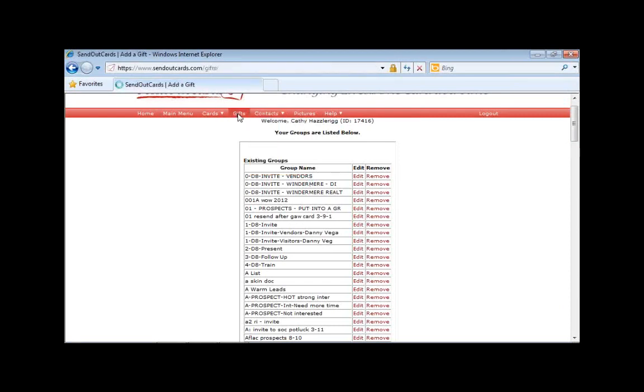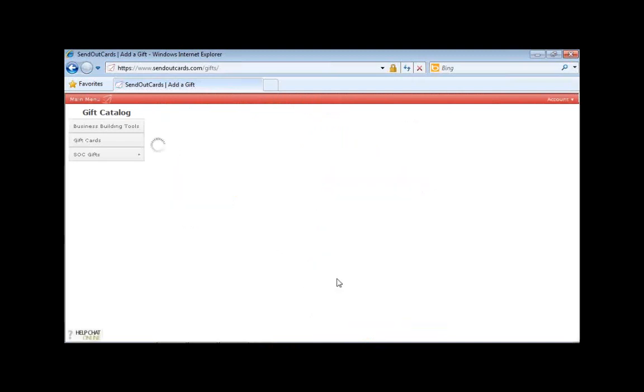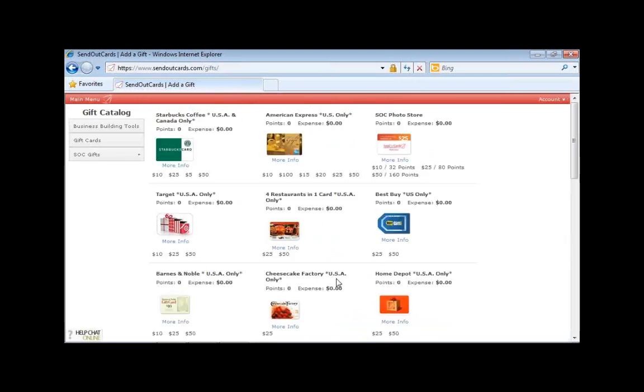Here is where your gifts are, and you can just look through this later. You have a whole entire gift catalog. You can send gift cards to people. Those are not purchased with points. You'll have two running totals, and I'll show you on the main screen. You may want to write this down: a points balance, a running balance of your points that were loaded in, and then a running balance of your expense account. Points are for cards and gifts.